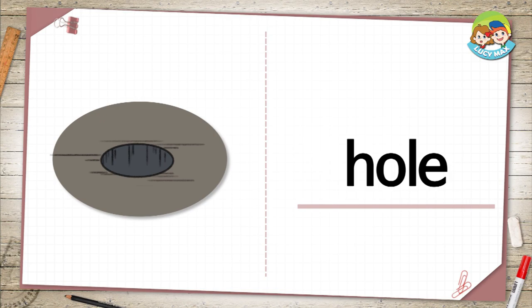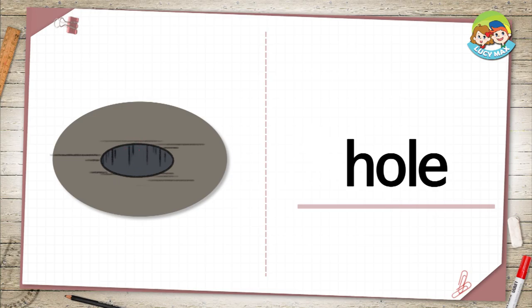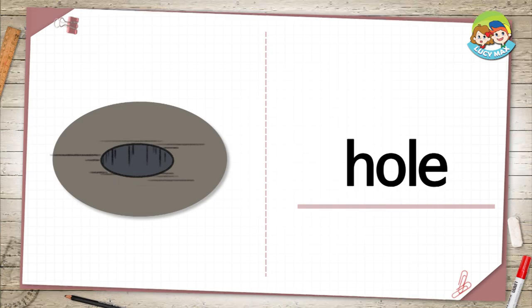Hole. In the picture, you can see a black spot. That is a hole. It's an empty space. If you put something into the hole, the thing would go down. The brown thing is the ground. Can you dig a hole?